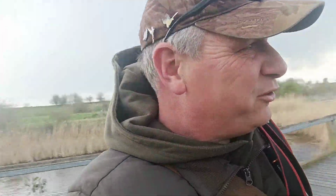Footage of the grebes, you see grebe greeting. I'll put those up in a video for you guys. Come out of the high wind, strong wind at the moment. We're going to have a walk up there anyway, see if we can see anything.